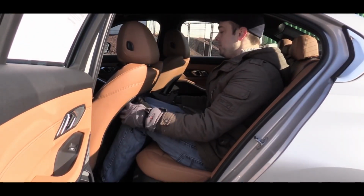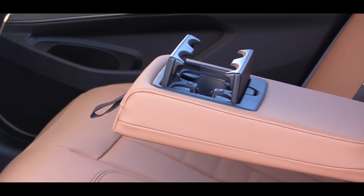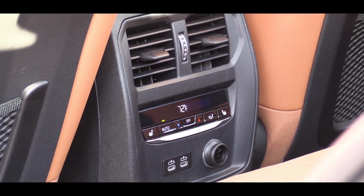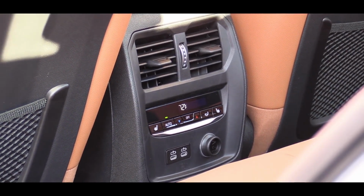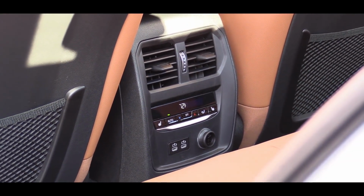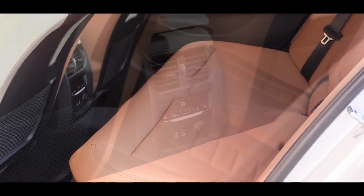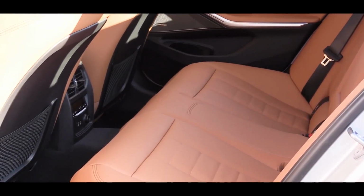Also, for those rear passengers, there is a rear armrest with cup holders along with rear air vents, so they stay comfortable, and there is tri-zone climate control as well available, and that is why you see that temperature indicator below that rear air vent there, because the rear passengers can set their own temperatures there. And there are rear heated seats available depending on the package that you go with.